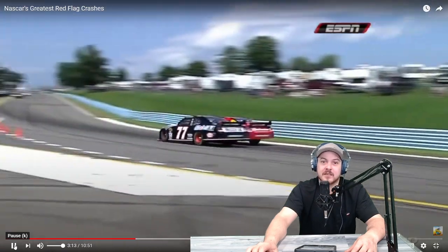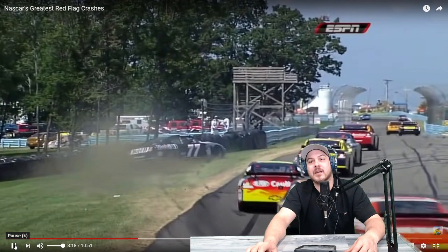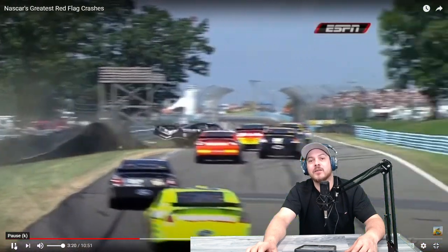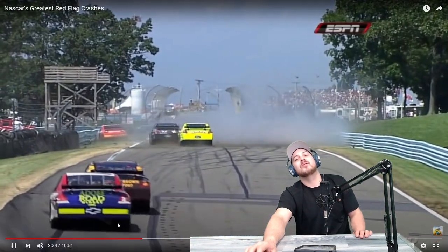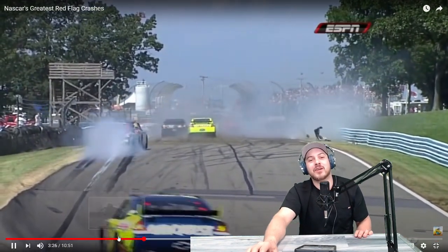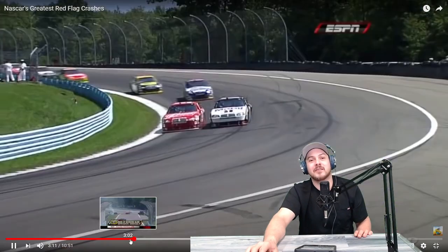Here's Sam Hornish racing with Casey Kane as they come out of the corner. Oh, looks like Casey got loose and tried to correct it. Got into Sam. Oh, and then he spins back out, just as we saw the other. Wow, huge lick by Jeff Gordon. It's good to see him get out of his car. Gordon tried to go around him. Both of those cars hit extremely hard.